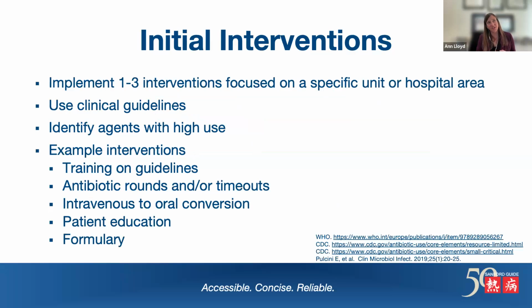So after you develop your team and you yourself have learned how you're going to implement antimicrobial stewardship and you've educated your providers, what is that initial action going to be? What are you going to target? What are you going to start with first?